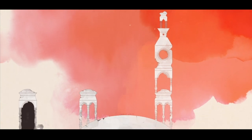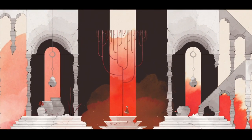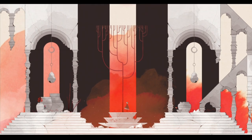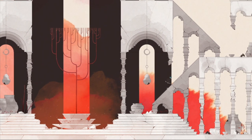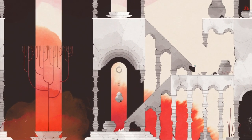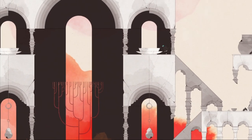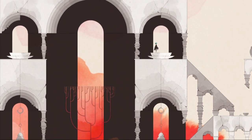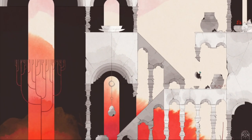Therefore, it's evil. I'm being evil. Getting some Lord of the Rings themes. All right, let me go. When you gotta go, you gotta go. I probably should have explored down there. But we'll just keep going upwards first. And jump. Nope, I guess I did need to go down there.